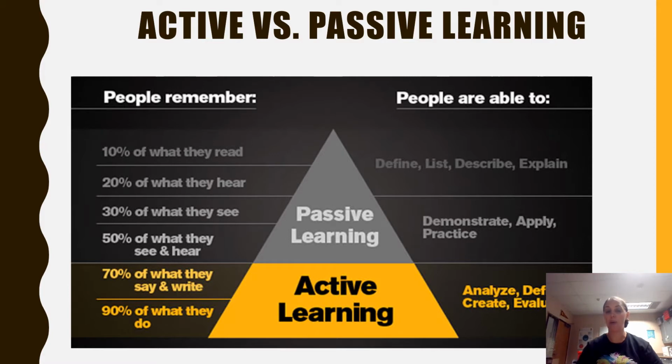What we really want to be focusing on is active learning because this is when our brain is utilizing the information and processing it, and this is where we will get the best long-term memory storage. So in active learning, people remember 70% of what they say and write and 90% of what they do. So in all of your studying and when you are learning, you want to be active learners.